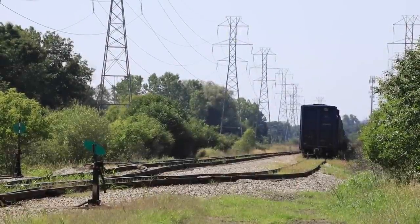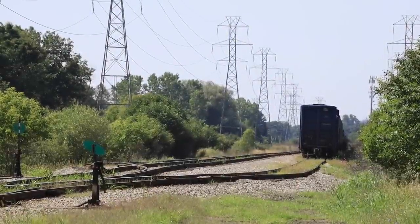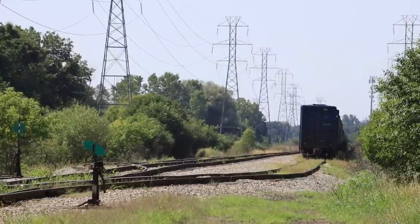Back trackside at Osmer Yard, we find the loaded cars that were dropped off earlier, patiently waiting their journey south on the Ann Arbor Railroad.